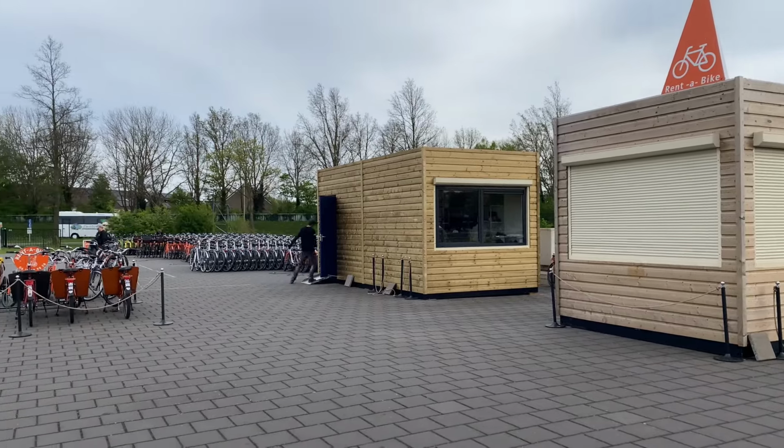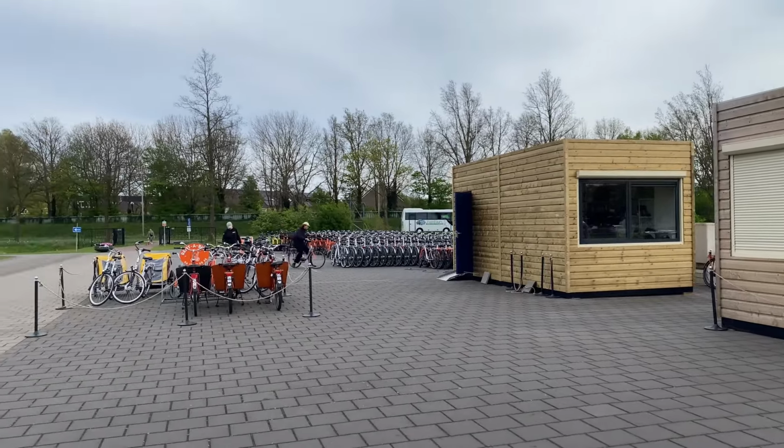Yes. So now we get to do something that we've been wanting to do for a while, and we get to rent bikes and ride through the flower fields. So right in front of Keukenhof there is a bike rental service, and so we rented 2 bikes and a child trailer, and we're gonna go put the pedal to the metal and go see some flower fields.